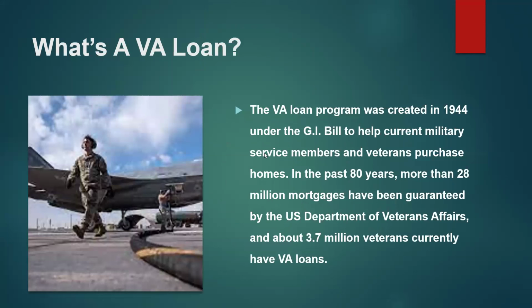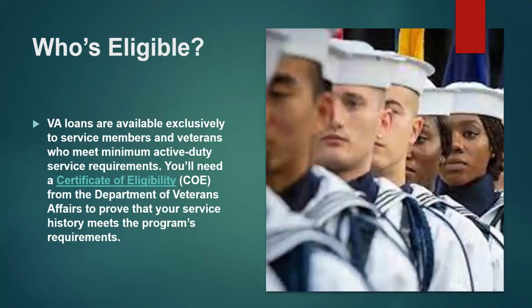First, what's a VA loan? The VA loan program was created in 1944 under the GI Bill to help current military service members and veterans purchase homes. In the past 80 years, more than 28 million mortgages have been guaranteed by the U.S. Department of Veterans Affairs, and about 3.7 million veterans currently have VA loans.